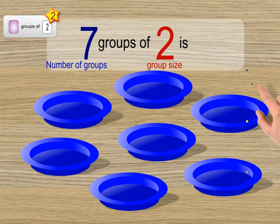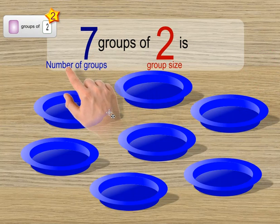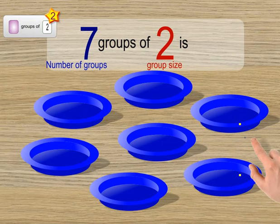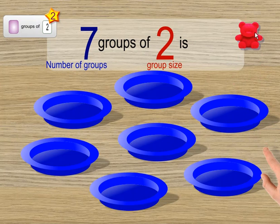And we'll be using teddies to show that. So there are 7 as the number of groups. 1, 2, 3, 4, 5, 6, 7. And the group size is 2. 1, 2. So that's the group size. Now we'll put those into our bowls, our groups.